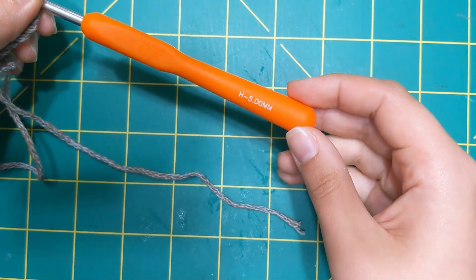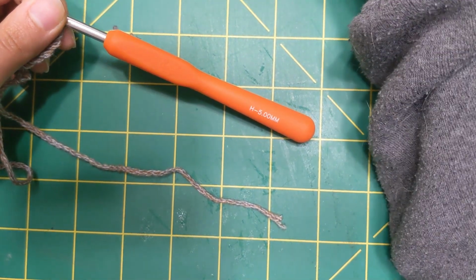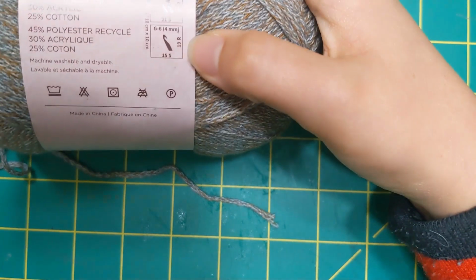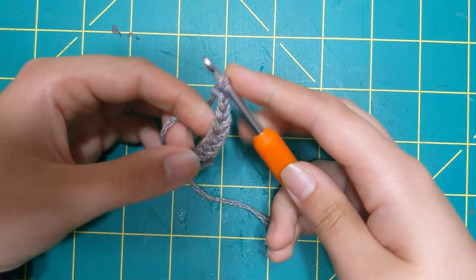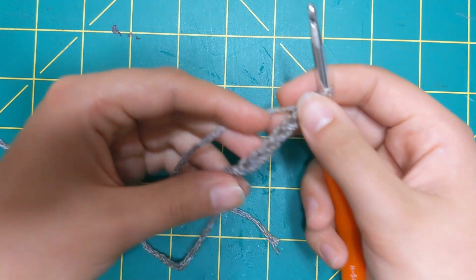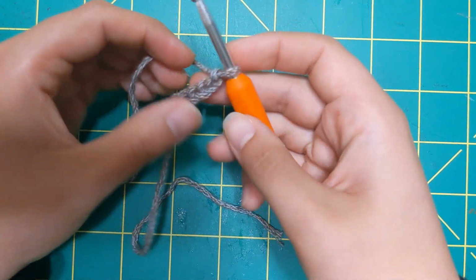And I am also using the 5mm crochet hook for this. I actually use it for all yarn in this project. This yarn does say to use a smaller hook, but again, it's for smaller pieces and you can do these a little looser, so it's fine. So we want 10, 1, 2, 3, 4, 5, 6, 7, 8, 9, 10, perfect.